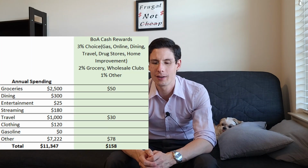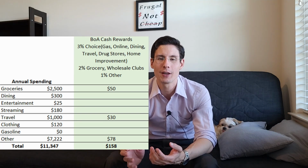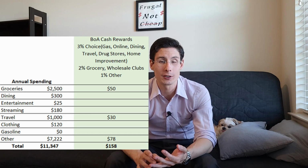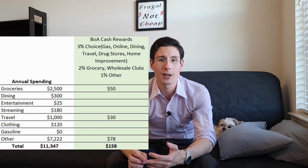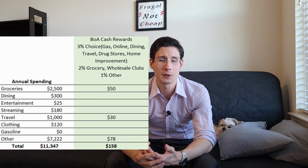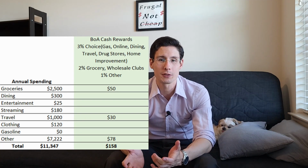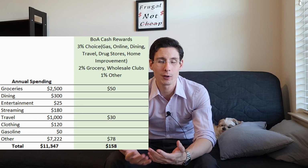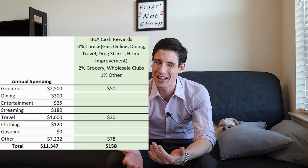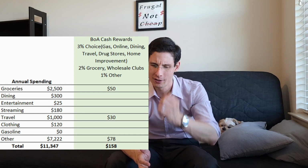All right, and the last one to mention, also a card that I have, is the Bank of America Cash Rewards card. This will give you 3% back on a category of your choice, which is pretty cool. You just go in there and then you change it. And this includes things like gasoline, online shopping, which is what I use it for, also dining, travel, drugstores, and home improvement. Then it also gives you 2% cash back on groceries, as well as wholesale clubs, and 1% on everything else. So again, running just this one credit card, we'd get $50 back on groceries, not enough to match the others. If I remember right, there's some kind of a cap on some of these too.